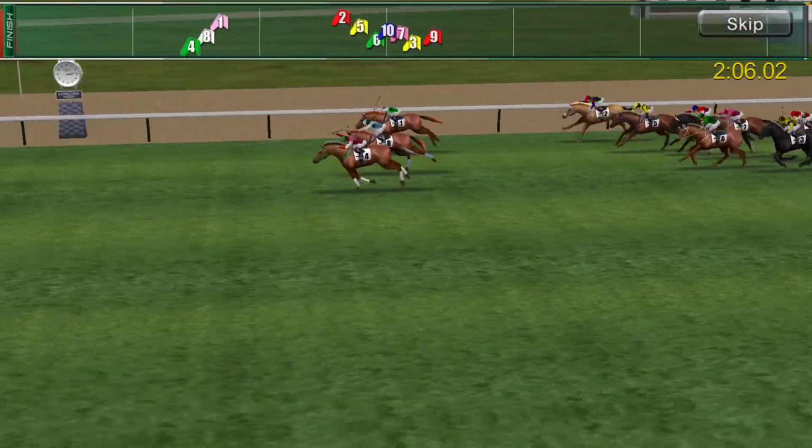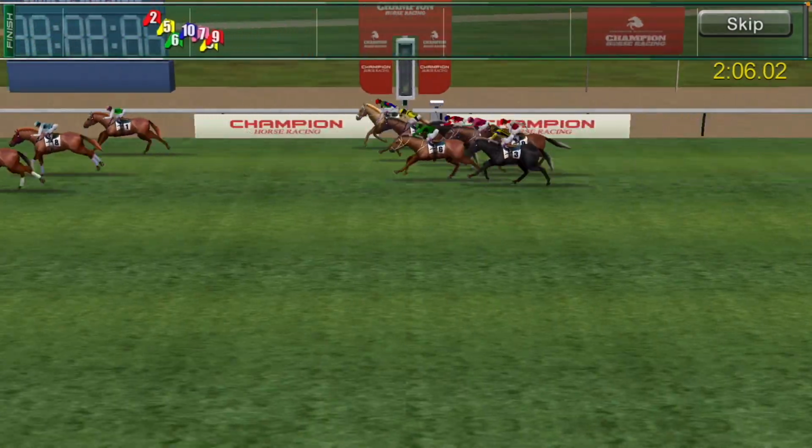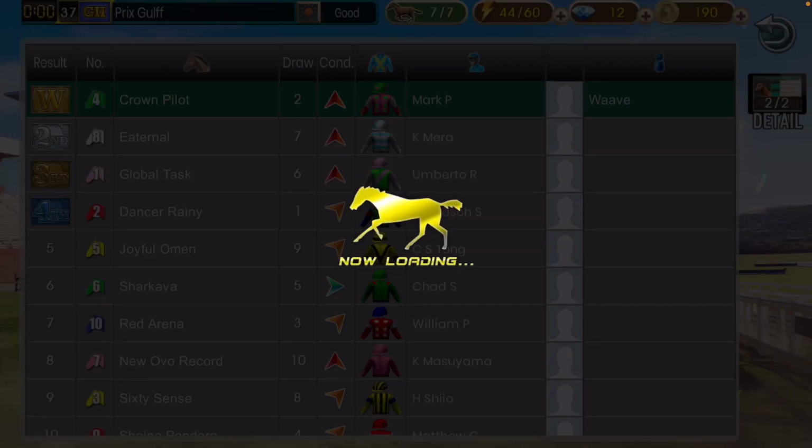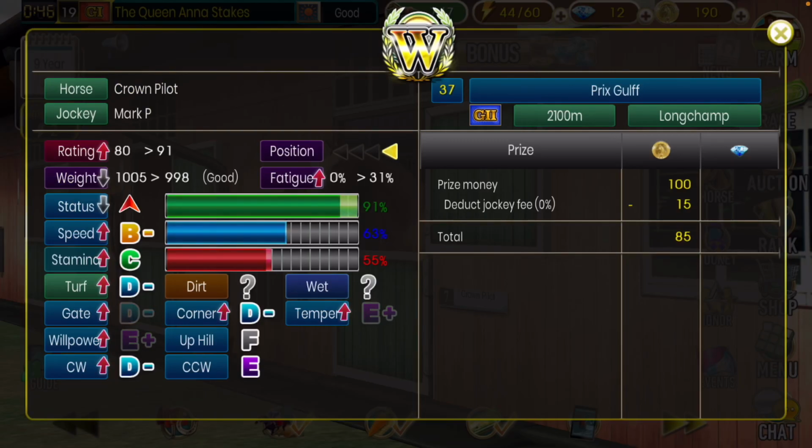It's as if the game knows what I love the most. And it's the closers, man. Crown Pilot gets it done. Quarter of a length, 2:06.2, the final winning time. We'll take it. Let's go, my boy. Bumps him up from an 80 rating to a 91.